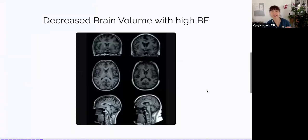Here, we're looking at the MRI to compare someone with a normal body fat and then a high body fat. So on the left is the normal brain, but on the right, you'll notice with high body fat that the holes, the dark areas, seem to be bigger. And the reason for this is because the brain itself has shrunk. And so there's less brain tissue, and so you see more of the dark areas, right? They're called the ventricles here, but you see the dark areas which don't hold any brain tissue.